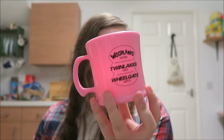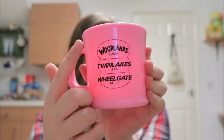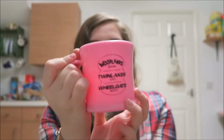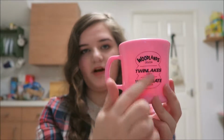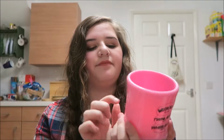This mug is one of my least favourite mugs. It is plastic, but I've kept it because I used to go to Twin Lakes all the time when I was a young child. You guys will know that if you've been watching these videos for a long time. I used to go with my family, and it's just a really nice memory to keep. So it just says Woodlands, Twin Lakes and Wheelgate, and it says the same on the other side, because I think all these three parks are owned by the same company. Correct me if I'm wrong.